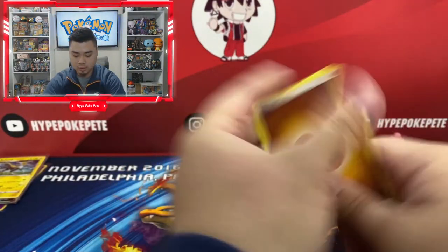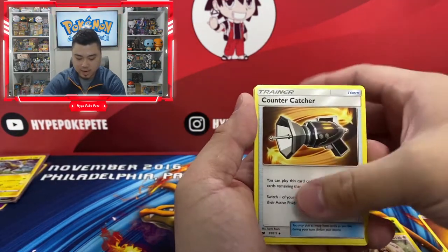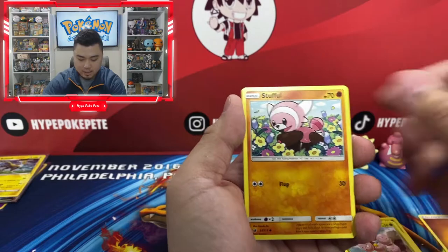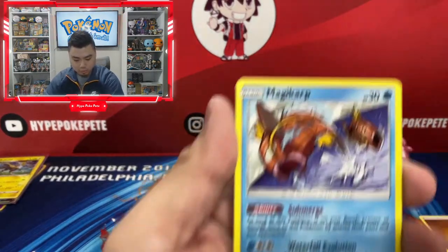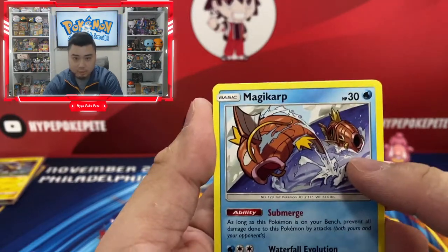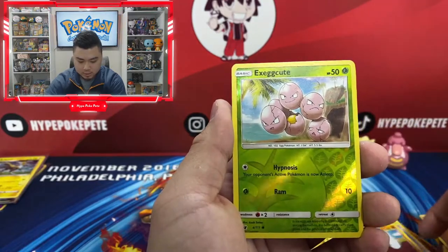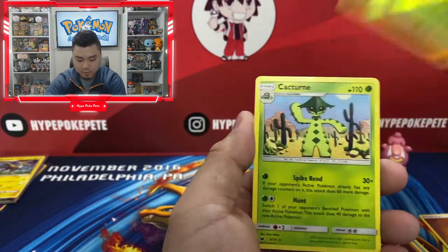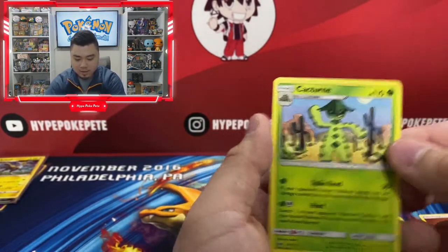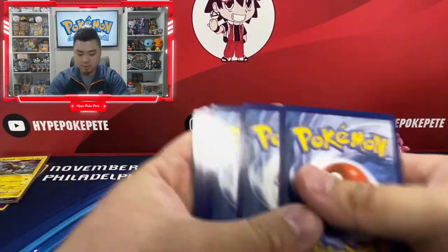1, 2, 3, 4. Fighting Energy, Excelligor, Diggersby, Counter Catcher, the Eggs, Stuffle, Magikarp. Oh, two Magikarps. Oh, no, that's a robotic Magikarp. I think the one that Team Rocket was riding in. Remoraid, Mankey, Execute, Reverse, and a Cacturne. Bam. Sorry, blocked that with my thumb there.